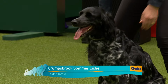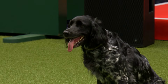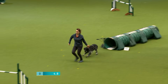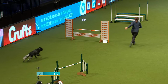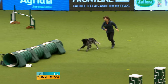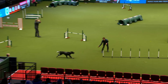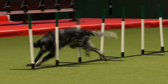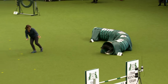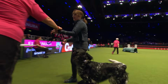So, next on the line, this is Jackie Slammin with Lottie. This is a large Munsterlander. And we're off. Into the tunnel. Crossing sides there, down to that far jump. Through the jump. Calling. Just made it into the tunnel. Well done. Oh, that was not on the plan. So that's an elimination. Took the wrong jump, unfortunately. So that is an elimination for Lottie. I think she's still enjoying herself, though. All that barking. Thank you.